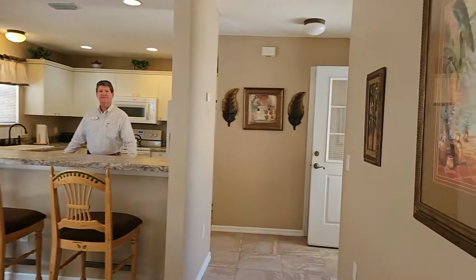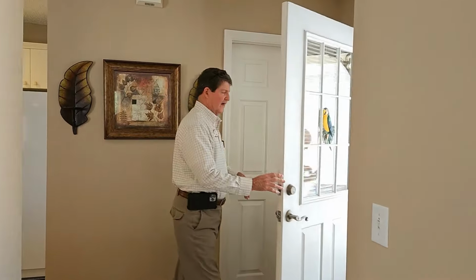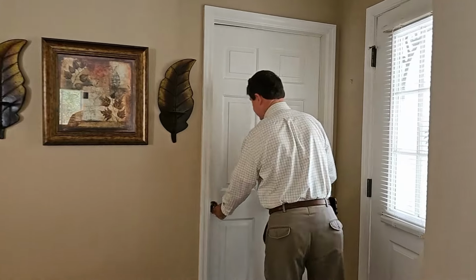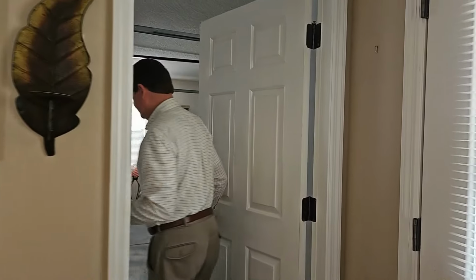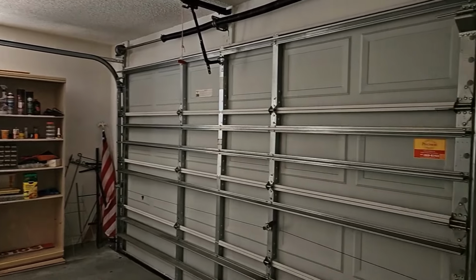I'll go through the garage. Yes, sir, you're welcome to. I might mention that we do have gas heat and a gas hot water heater. So it's powered by natural gas. Is this considered a car and a half garage? Yes, sir, it is.